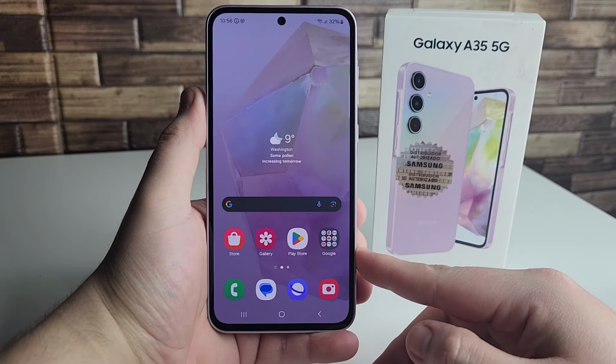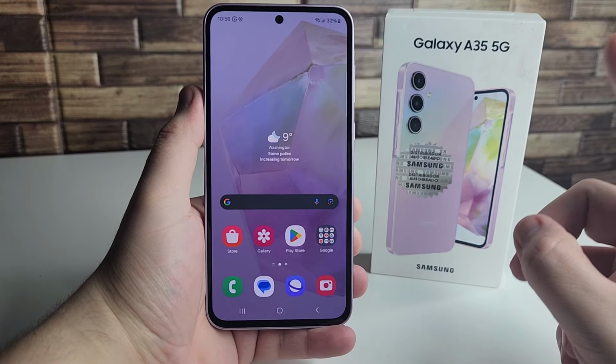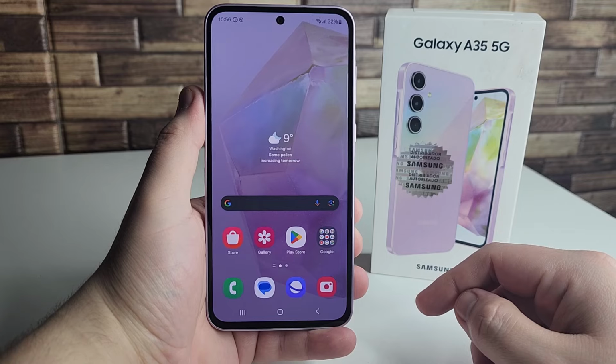In this video, I'm going to be going over my pros and cons on the new Samsung Galaxy A35 5G. Stay tuned.